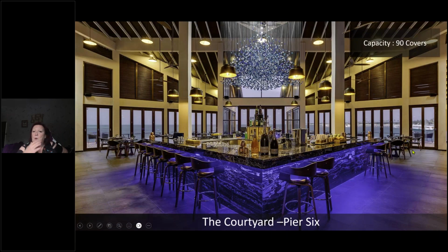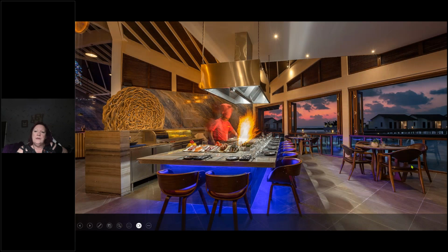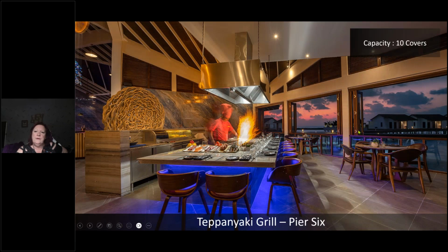So then we have the courtyard, Pier 6, which is a real stunning place, and it is actually on the water as well, as you can see, very close to some of the water villas there. Teppanyaki Grill is in Pier 6 as well.